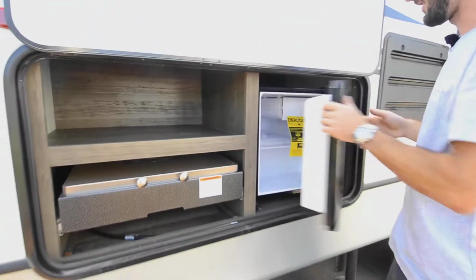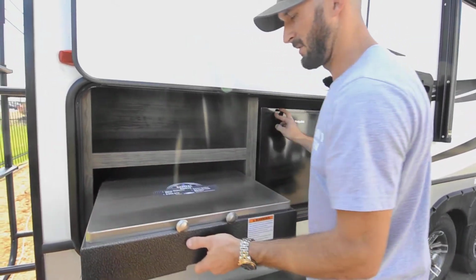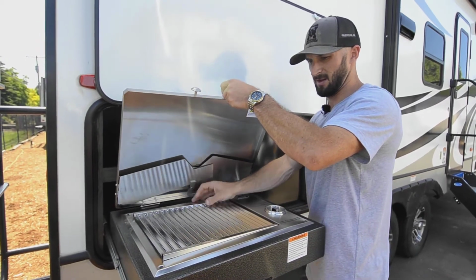But we have our outdoor kitchen here. Obviously the fridge has never been used. Got the nice little propane grill that pops right out. It's a nice setup.